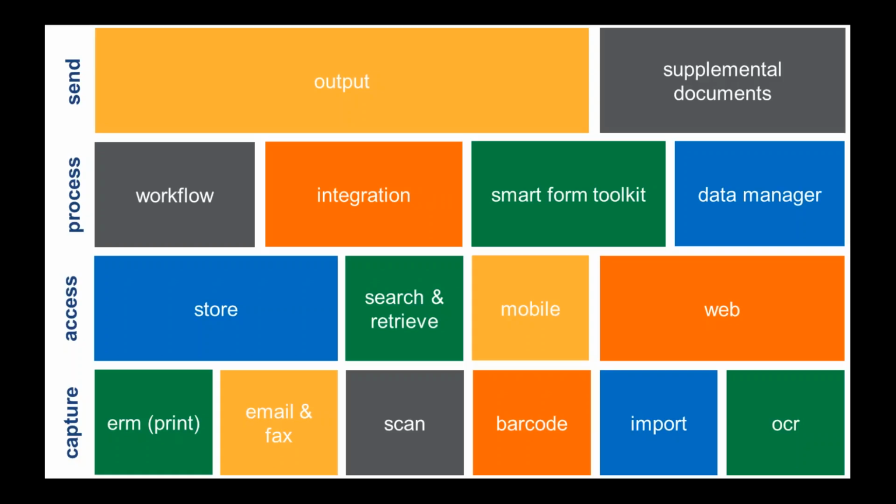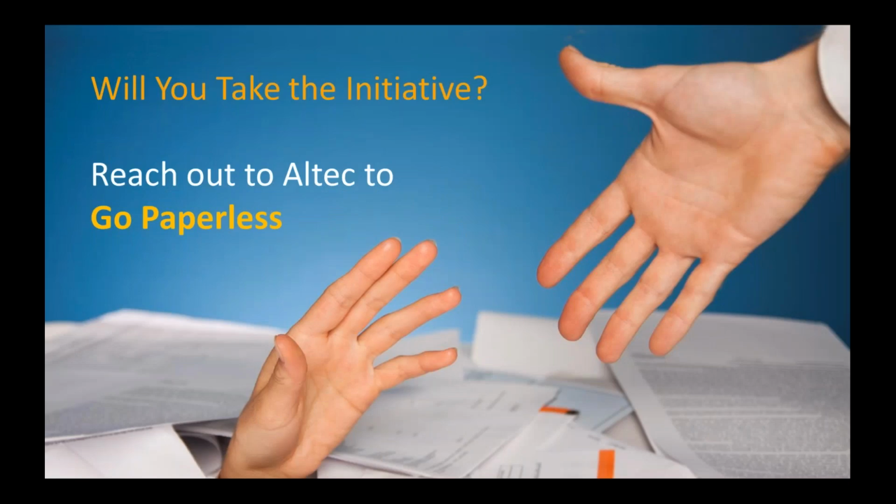But this is really what I wanted to hone in on today, to walk through and give you just a quick taste of what DocLink can do and provide for your organization in terms of helping streamline and knowing where documents are at any given point, at any given time throughout the organization. So with that, I would like to go ahead and wrap this up.